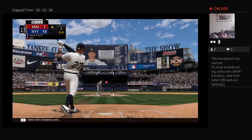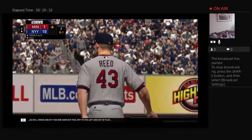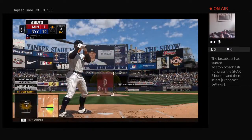Standing in now, Giancarlo Stanton, as he'll swing and hit this one hard, but foul off to the left and out of play. Gardner leads off second.